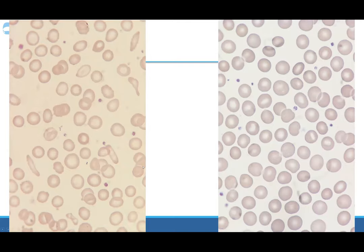So here we have two blood films, and one is normal. I think the right one is normal. You can see there's very little variation in size and shape. They all look very similar. While here you can see there's a few odd ones. So here, here, here. This is what we call the pencil cell. It's particularly long and thin, basically an elliptocyte. It's just informally also called pencil cell, and that's caused by the variation in size and shape.